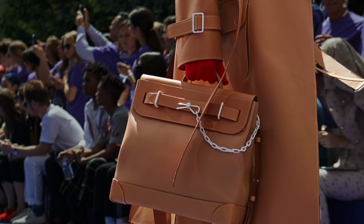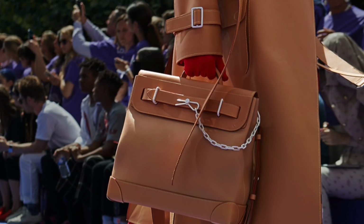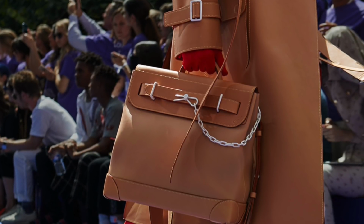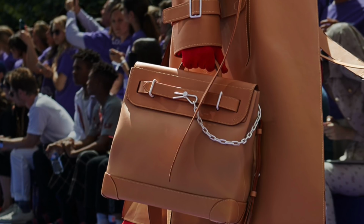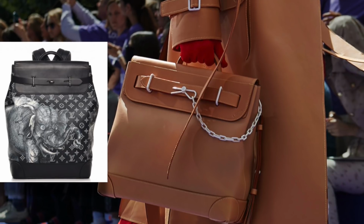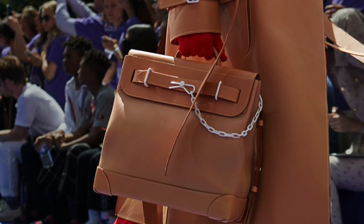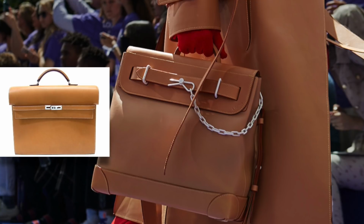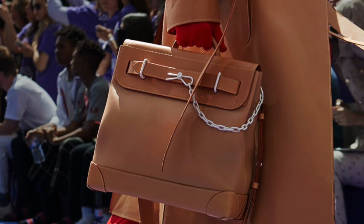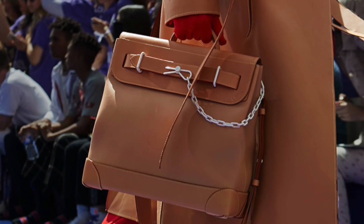So the first one, my favorite, is what I call the leather steamer briefcase or East-West bag. It's completely based off the steamer bag, which Louis Vuitton has had for a long time. Kim also made a few versions of it. I think the latest version was with the second Chapman Brothers collection with the illustrations. And this honestly reminds me of a larger Kelly bag. I actually have a Kelly Depeche, the discontinued briefcase version, in a very similar color, so I was going to try to find a white chain and kind of make a parody of it. But this is my favorite leather good from the entire collection.